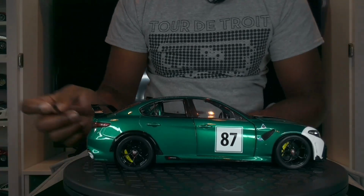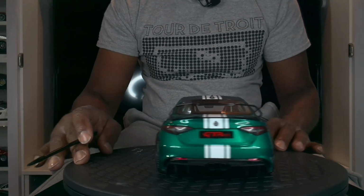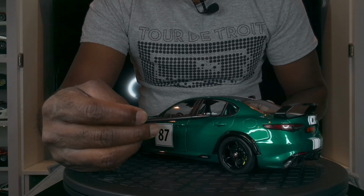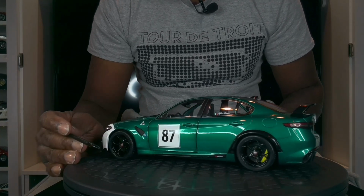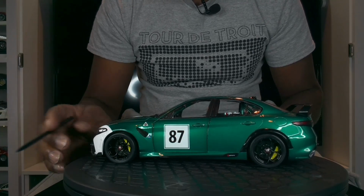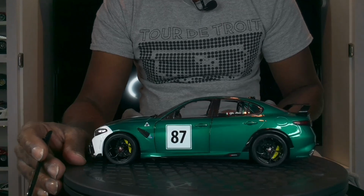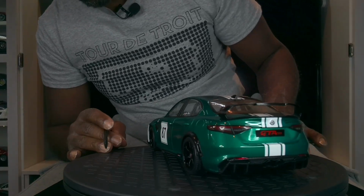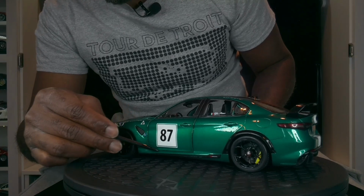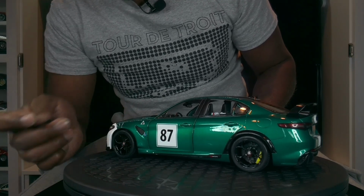All of the lettering on this model is very, very clear. That includes the Alfa-Romeo script there. It's really nice. Same thing with the number that's on the door. It's very clean. It doesn't appear to be just a simple decal, which is really nice. I don't see an outline beyond this. I just see the number, which is really good.